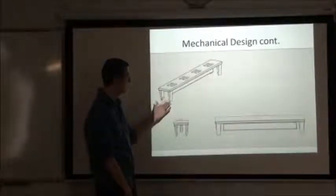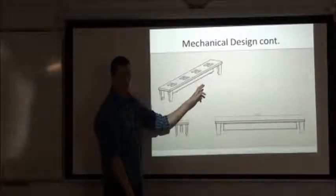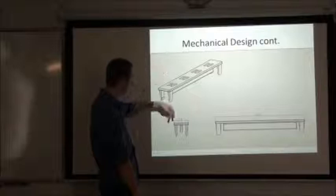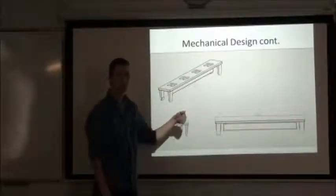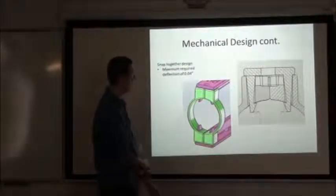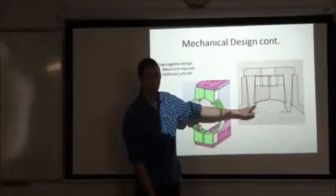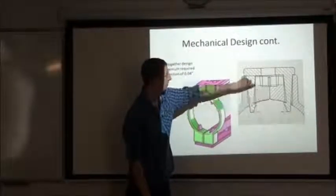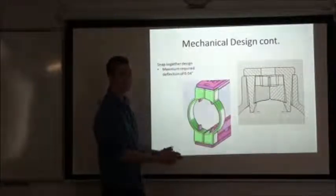And here's the rib. It's got 4 flanges, 2 for each ring. And they go down in and deflect 40 thousandths, and that's shown here. There's a little lip on the end of the flange that will deflect as it goes through and then snap back over the edge here. That holds everything together.